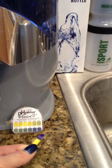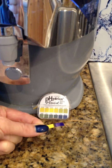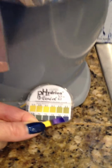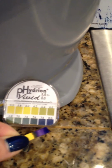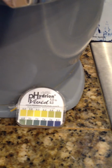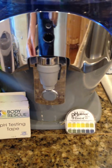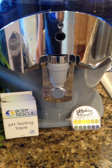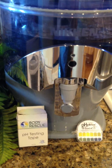Oh, so as you can see, pH-wise, this is right off the charts, higher than 8.0. So it's something good for your body. There are other videos that you can see on my website where Rick Murphy does an excellent job, so I'm not going to recreate that here, of showing you how other beverages are very acidic and how this can neutralize the acidity in your body.